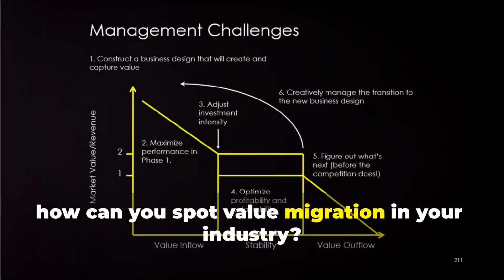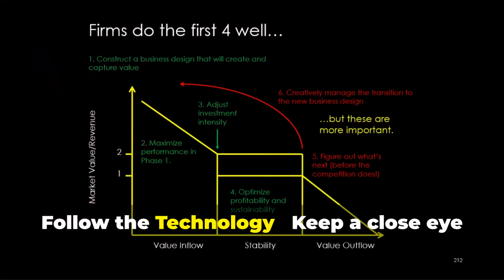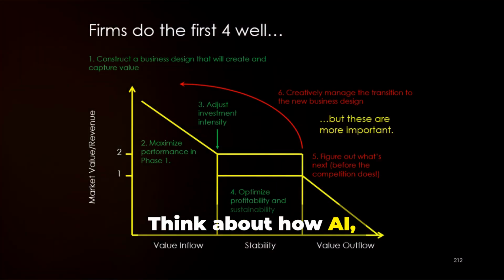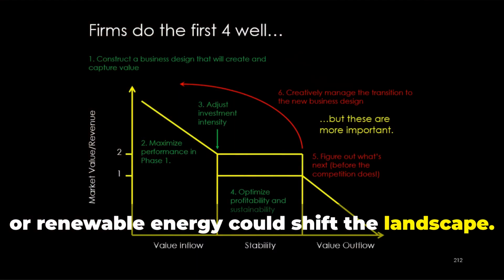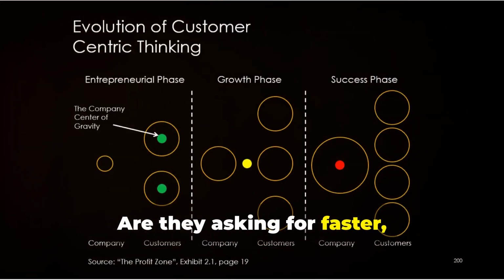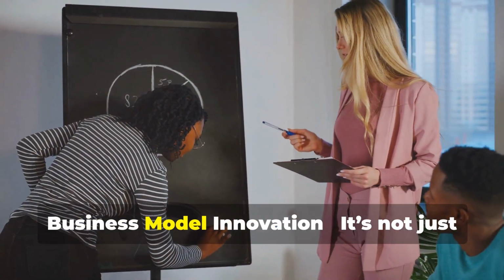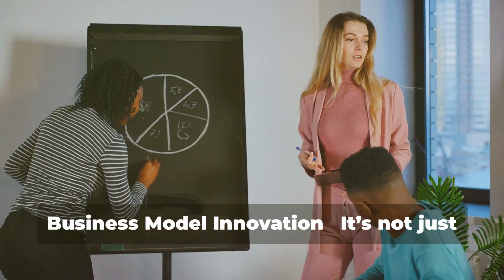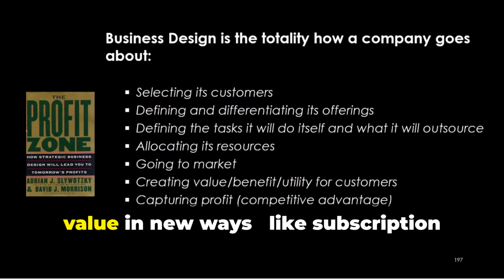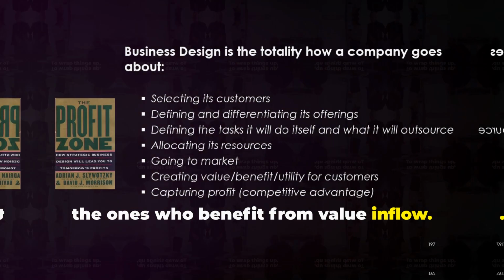So, how can you spot value migration in your industry? As engineers and future business leaders, here are three ways. First, follow the technology. Keep a close eye on emerging technologies that can disrupt existing systems. Think about how AI, blockchain, or renewable energy could shift the landscape. Second, customer behavior. Monitor how your customers' preferences are evolving. Are they asking for faster, cheaper, or more convenient solutions? If so, you need to adapt quickly. Finally, business model innovation. It's not just about better products, but better business models. Companies that figure out how to deliver value in new ways, like subscription services or digital platforms, are often the ones who benefit from value inflow.